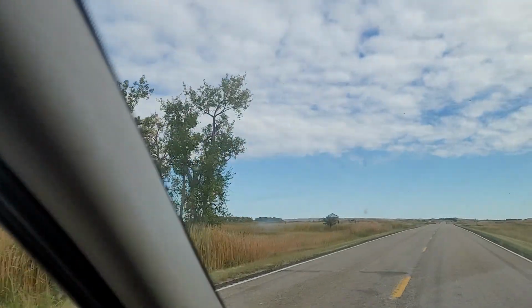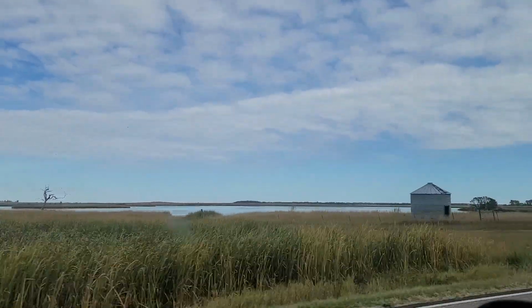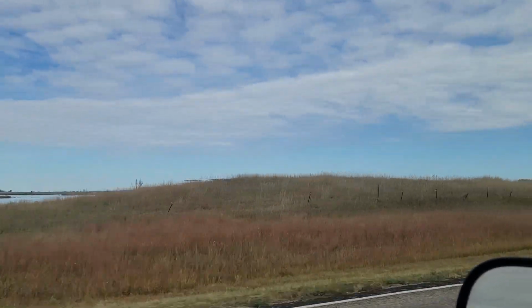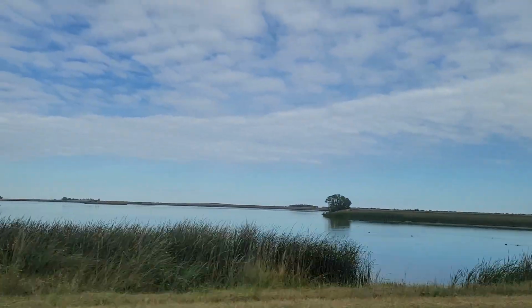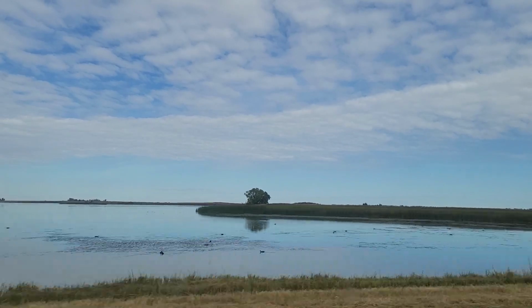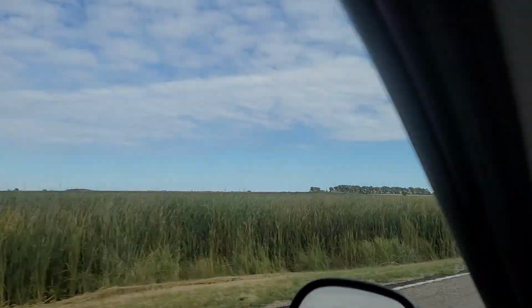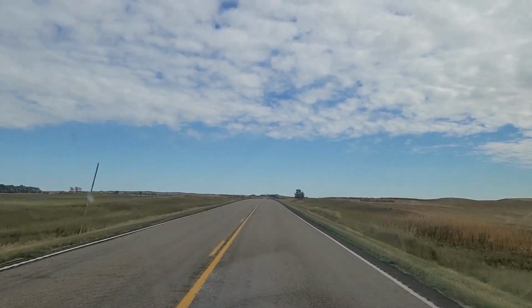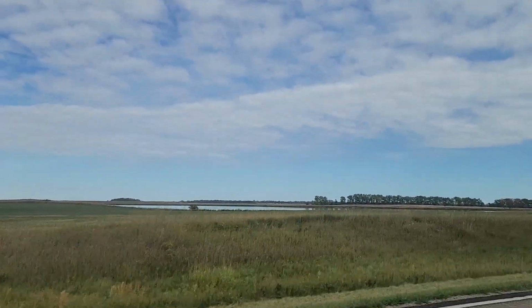Oh no, that's like rain. Yeah, no, there's a lake here. This is Lake Coe, C-O-E. It's kind of a big lake for the area. Nice. Oh, there's another part of the lake over there. It's quite the lake.